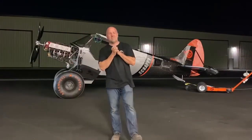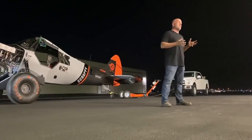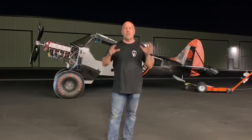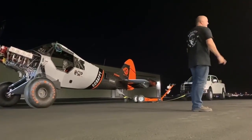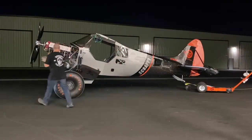Okay guys, I'm getting ready to start this up for the first time. Assuming it starts, we're going to blow a whole bunch of smoke. I pickled the engine and filled all the cylinders with fogger oil, so we've got to blow that out. I'm sure it's going to cough and sputter, but let's cross our fingers that it starts. Woohoo! Please work.